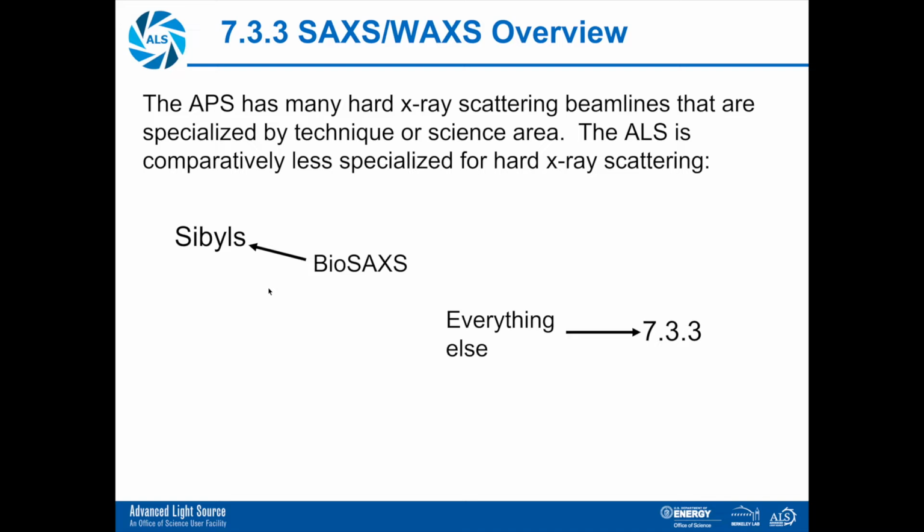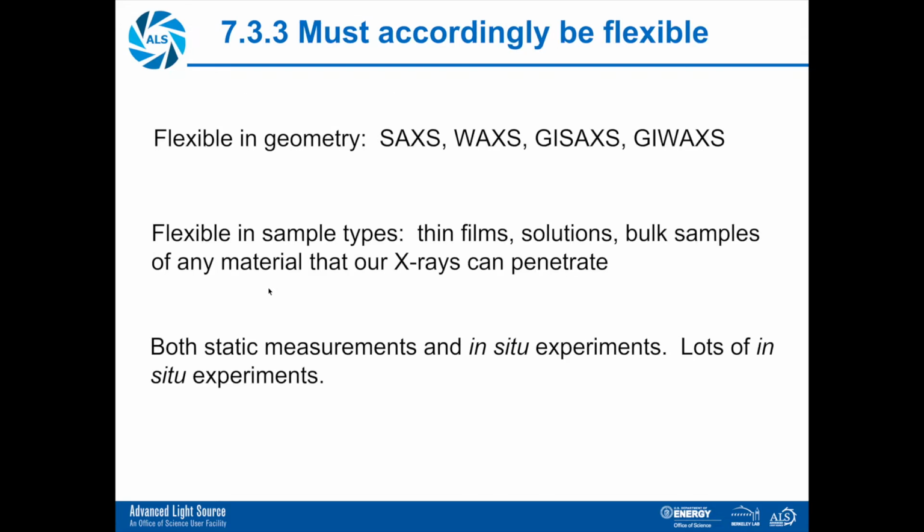So 733 has to be very flexible in order to accommodate a wide range of users. We're flexible in our geometries that we run: transmission SAXS, WAXS, GISAXS, GIWAXS. We're flexible in the sample types: thin films, solutions, bulk samples of any material that our X-rays can penetrate. We do static measurements, in situ measurements, time-resolved measurements, a fair number of in situ experiments.